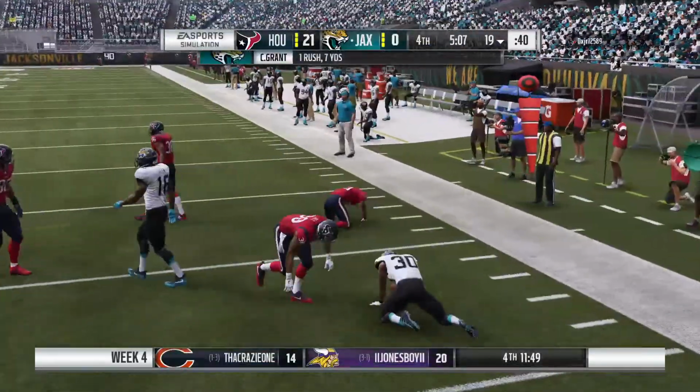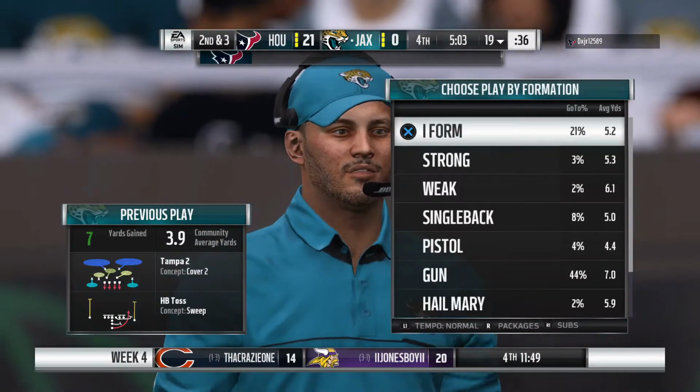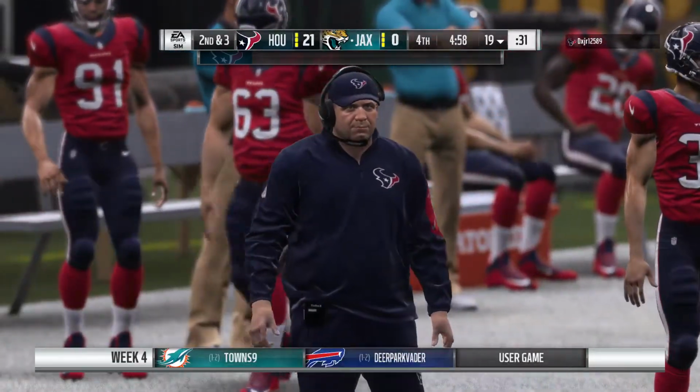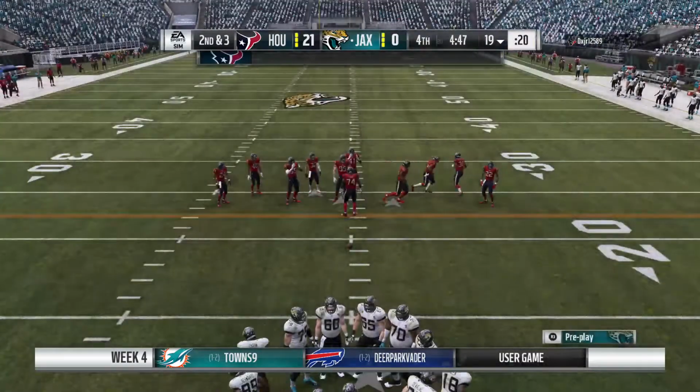And a nice gain there as he'll be taken down just shy of the 20. 7 yards on the pickup there, and it'll leave him with a 2nd and 3. Well, no matter how they phrase it, staying on schedule, staying ahead of the sticks, whatever you want to call it, 7 yards on first down, that fits the bill.